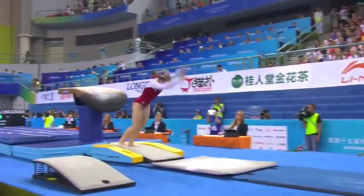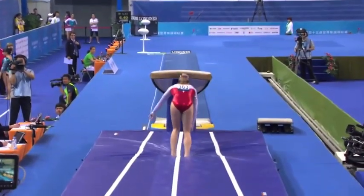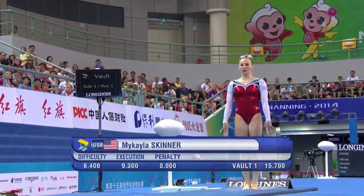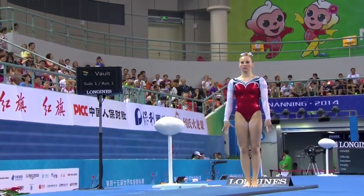Makes the round off, the half turn onto the hands, and then the twist off. Let's go on the red light, we have to wait for the green. Here we are, 6.4 difficulty, 9.3 execution, 15.7. That's some score for a first vault. Can she match it with her second?